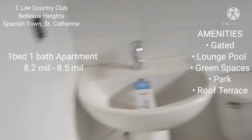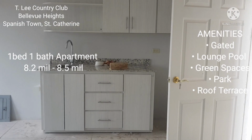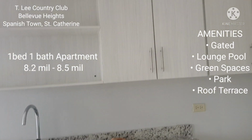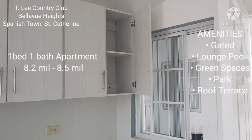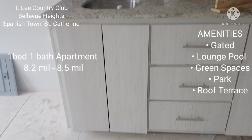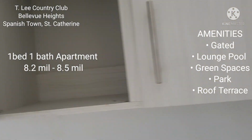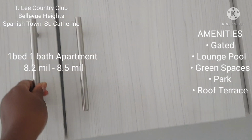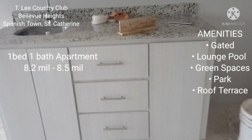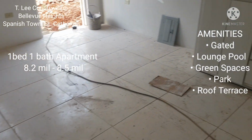Okay, let's go back into the kitchen area. So this is the living and kitchen area. These are your cupboards. Remember that work is still going on. So yeah, it's your kitchen cupboard right here. This is really nice. It's a lot of space. It's a lot of space right here.